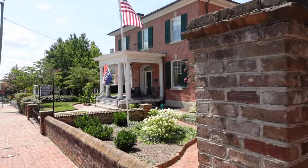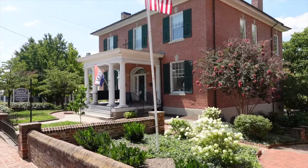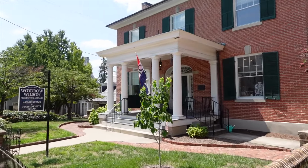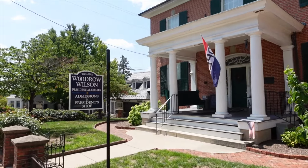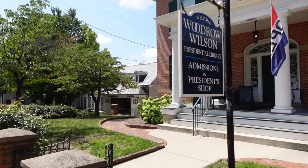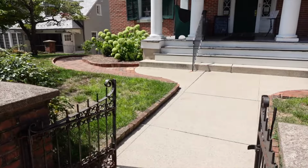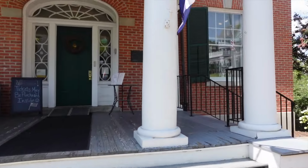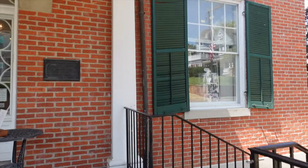All right, pretty similar building over here. Like I say, his presidential library. There's not much to see inside. I mean, a bunch of books, and again, there's a gift shop in there. So, cool small little gate. And I'll show you real quick.